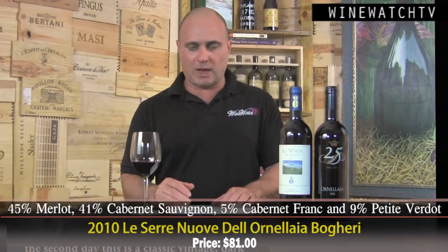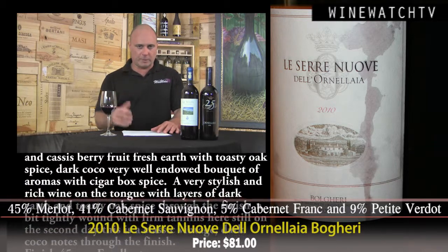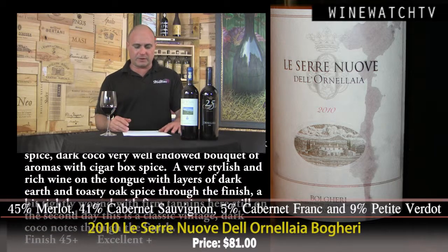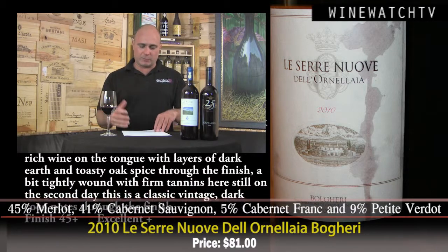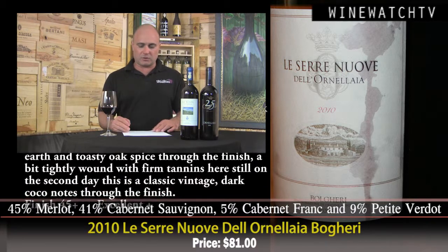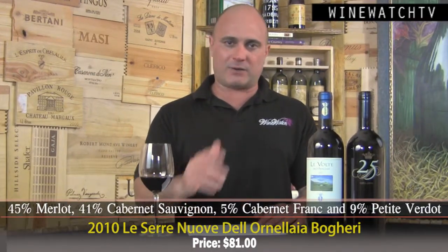This wine has got a really well-endowed bouquet of cassis and currant berry fruit, some toasty oak spice, dark cocoa, a little cigar box in there, really opening up nicely, and a very stylish and rich wine on the palate with layers of toasty oak spice and red berry fruits and really tightly wound tannins here, though, on the finish. Even though it's a little bit more forward than the Ornellaia, this 2010 is a classic vintage. Some nice dark cocoa notes showing through the finish. Excellent juice at $81. Well, we've got a deal on this. We'll probably get it down to $69 or in the $60 price range when it's all said and done.